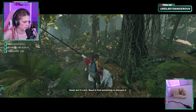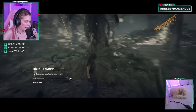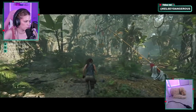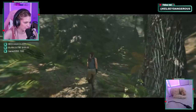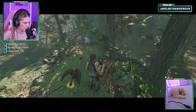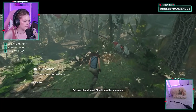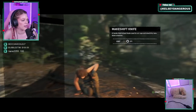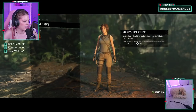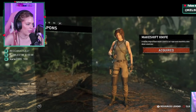Good, but it's dull. I need to find something to sharpen it. Collect salvage stuff to roughen the knife. So I'm assuming all the salvagey stuff is probably in those boxes. Get in this box here. Got everything I need. Should head back to camp. Alright, we gotta head back to the camp. Inventory! Make the knife! Acquired. Now that's a knife.